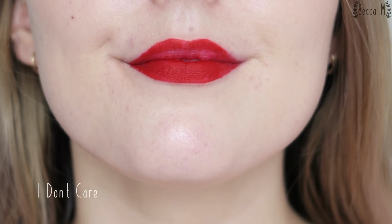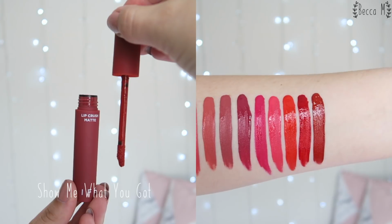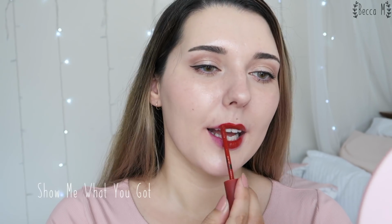apply another layer. Show Me What You Got is a deep brick red. This is a beautiful shade, but not one that I think suits me or that I get a lot of wear out of.